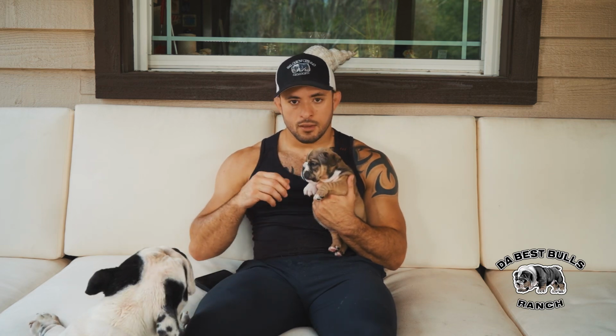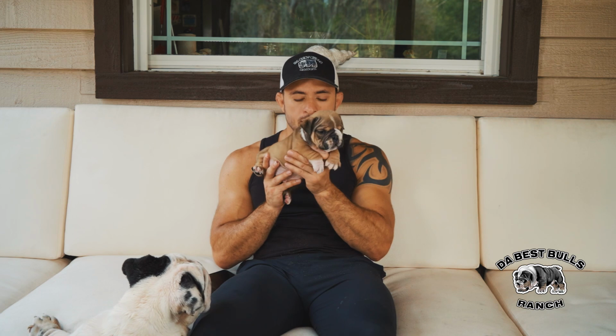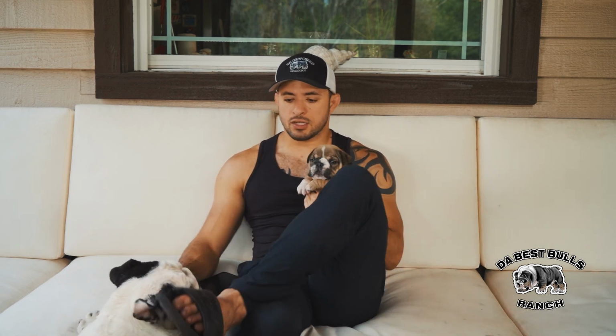But these are the chunks right here. Most likely we'll be keeping them as studs. Now I have blue, I'm getting all the colors for the studs, but colors, like I always say, are not that important. But it's pretty cool to have a fawn stud like Escobar, which I've always wanted, because I love this color. I love all the colors, and it's funny how people like the merles and stuff, and they're really pretty, don't get me wrong, but after looking at everyone, I think my favorite color now is the milkman, that white with the black piebald is just so cute to me. But everyone has their own opinion. I'm not saying anything is right or wrong. That's just what it is.